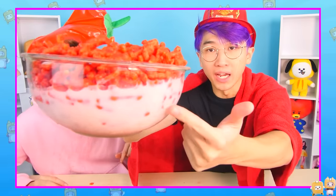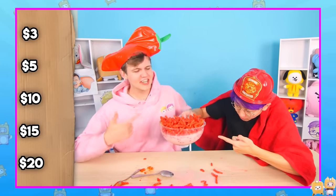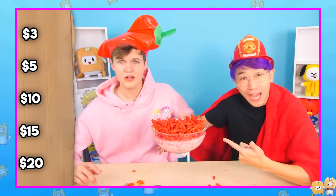Guys, we don't know if you can see the sides of the bowl, but it's pink. Wait, try and drink just some of the milk. Oh yeah, cool. Good idea. Was it good? It's good if you like drinking salty milk. Sure. Now, Justin, how much do you think we paid for this Cheeto milk combo? I would say this is $10.